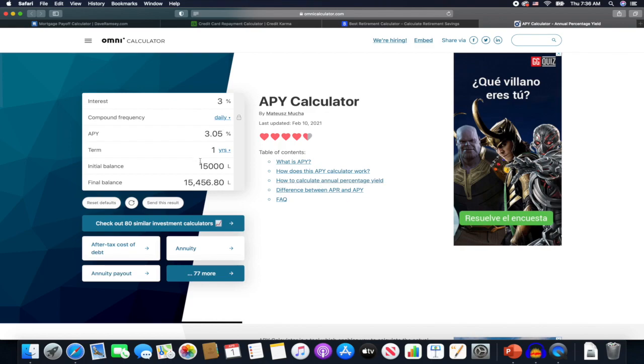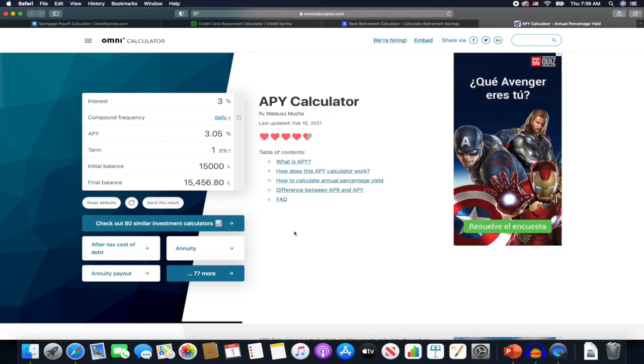I just put this to my emergency fund amount because typically you don't want to park an emergency fund into the stock market or something volatile like that, or gold or anything that is considered an investment. So if you were to park that into H.M. Bradley, you'll make $456.80. So that's what I'll make this year on my savings.